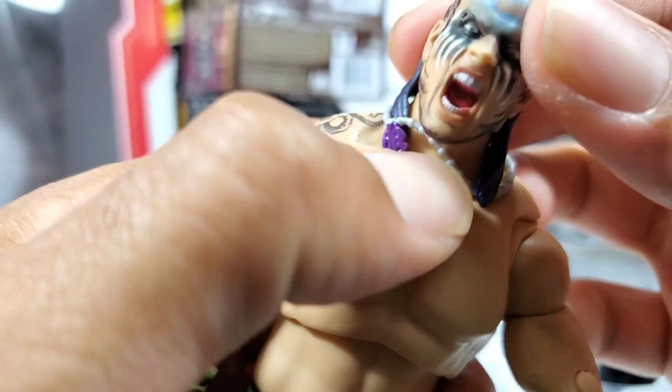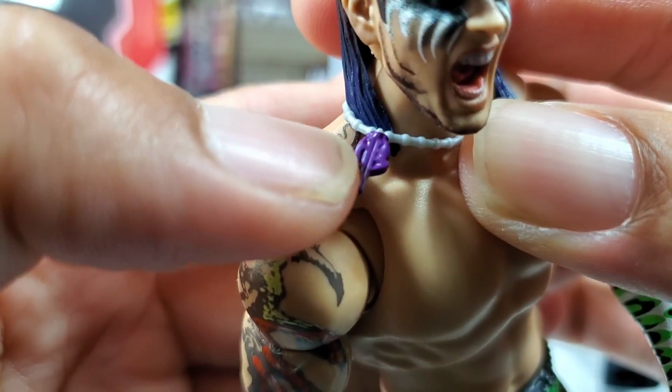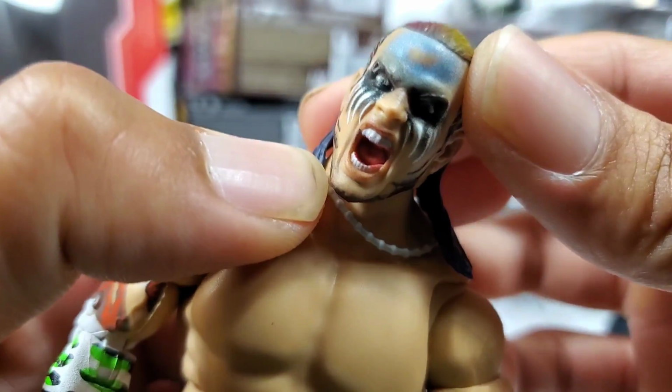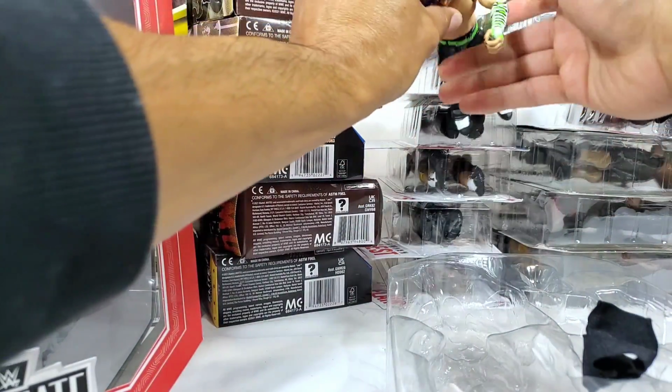The necklace right here, you'll notice that it is coming back, except on the actual piece of it all, you'll get some paint apps on the Jeff Hardy logo. The rest of the necklace will be solid one color. And the face, there you go, man. Let's get ready for the Swanton Bomb. WHF coming at you.